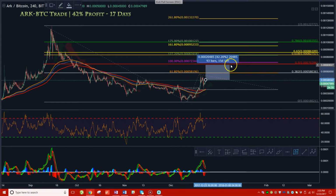So I'm going to buy in right here. And just to be on the safe side, I'm going to go to the red line. So that's going to be my target.